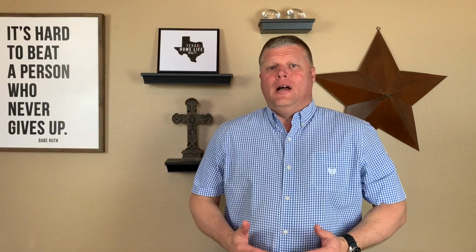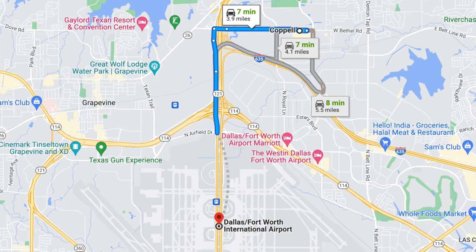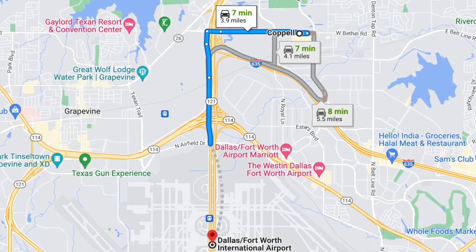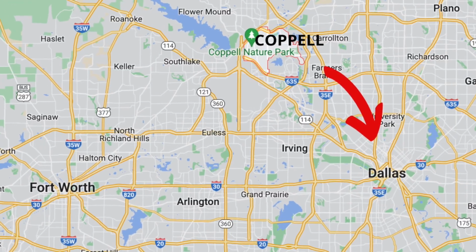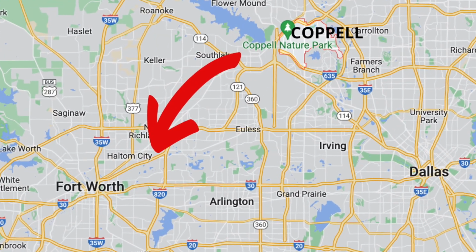Like Keller, Coppell is another bedroom community. They have been careful to maintain their unique character and are known for their parks, jogging trails, and playgrounds. Coppell is less than 10 minutes away from the DFW airport and about 40-minute drive to downtown Dallas and about 45-minute drive to downtown Fort Worth.